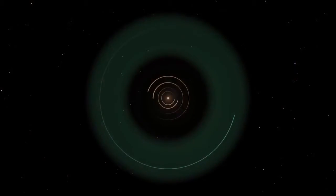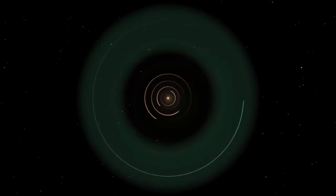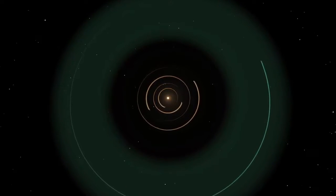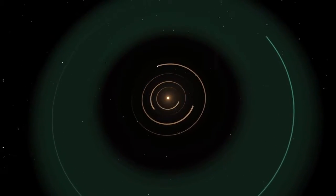It's the outermost of 5 planets to orbit a star that is smaller and cooler than the Sun. This planet orbits its star every 130 days, and so this places it in the habitable zone, a region where it could have liquid water on its surface. Kepler 186f resides in the Kepler 186 system, about 500 light-years from Earth in the constellation Cygnus.